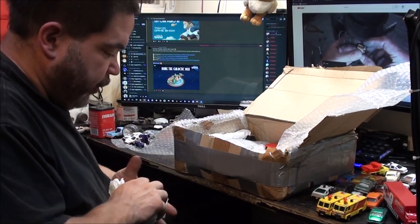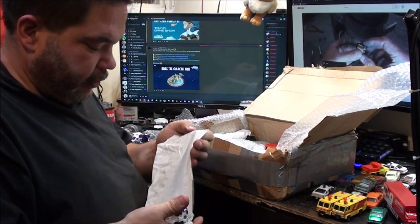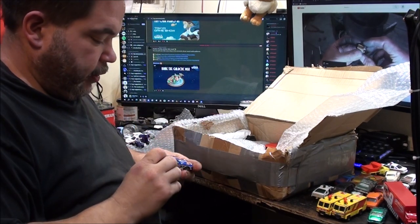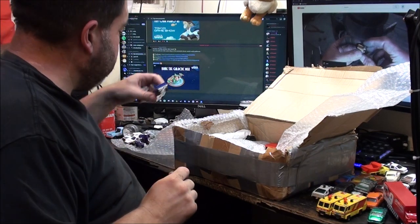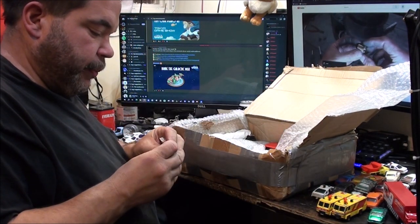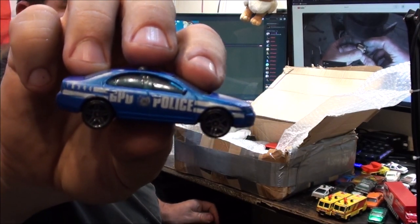Okay, another bit of a clean up here. All good. I get the Hot Wheels Mustang, which I am pretty certain I don't have. I was just questioning myself for a second there, but I'm pretty certain I don't have that. Oh, it is Hot Wheels. See, I've never seen this one from Hot Wheels. GPD Police, whatever that is.